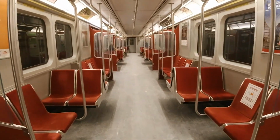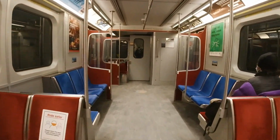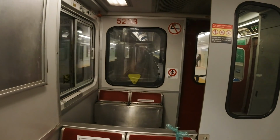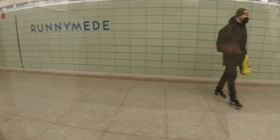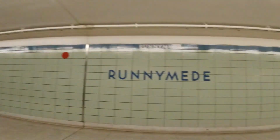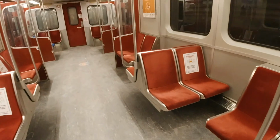All right, so let's walk all the way to there. This is a front car. Used to be able to get up there and film the road, but seems like they're closed now. Logos are new too. The next station is Hyde Park. Hyde Park Station.